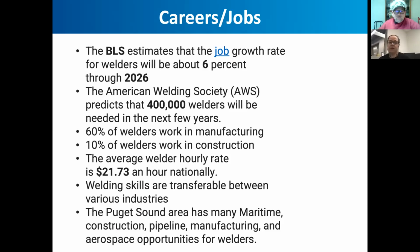That being said, welding skills are transferable between trades and between industries. So you might work here in Seattle for a little while and decide you really want to be a welder, you want to be a pipe fitter, and you move down into the Gulf of Mexico, you move to Texas, your welding skills are going to go with you.